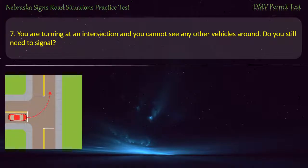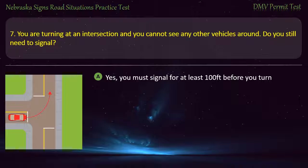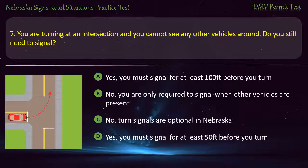Question 7. You are turning at an intersection and you cannot see any other vehicles around. Do you still need to signal? Yes, you must signal for at least 100 feet before you turn. No, you are only required to signal when other vehicles are present. No, turn signals are optional in Nebraska. Yes, you must signal for at least 50 feet before you turn. Answer. Yes, you must signal for at least 100 feet before you turn.